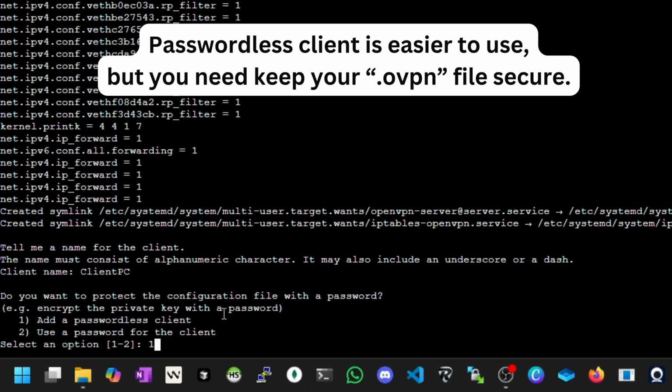So it'll ask me for a passwordless or password client. You can select the passwordless one, but be careful. You have to protect your OVPN file, which will be the resulting file. If anybody takes control of your OVPN file, steals it from you, they can connect to your VPN without a password. You can specify a password, but it'll become a hassle.